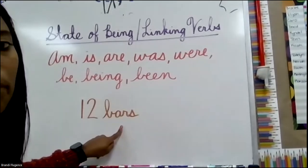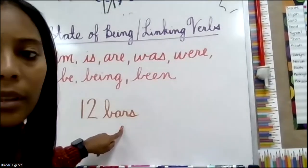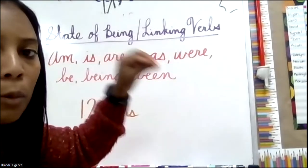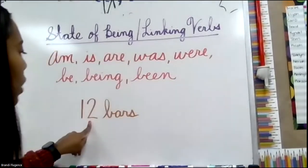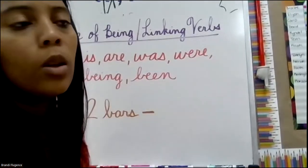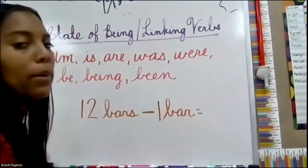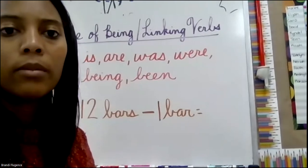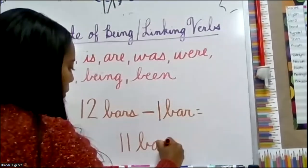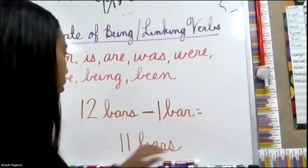So you see how I have the word bars? This is how we write our number. Some people are losing points every single week because they're not writing this. Whatever it is that you are adding or subtracting, you write the word. So 12 bars minus how many did he eat, Dennis? 1. So 12 bars minus 1 bar equals how many does he have remaining? 11. 11 bars. So when I see the test Thursday, I want to see the words behind it.